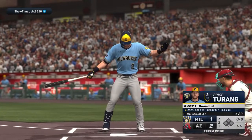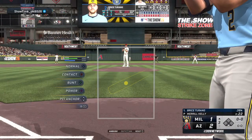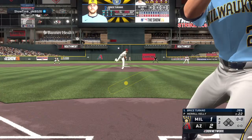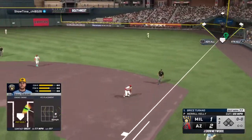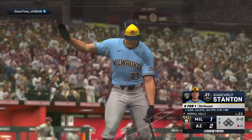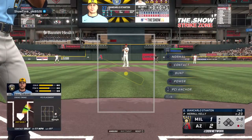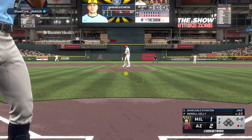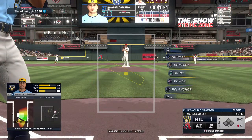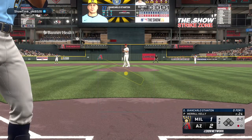Back here in the desert, here's the leadoff man for the Brewers, Bryce Turang. On the ground right side, Smith takes it to the bag. 1 pitch and 1 out. Giancarlo Stanton at the plate. He was a strikeout victim his first time. And a foul ball. The 0-1.